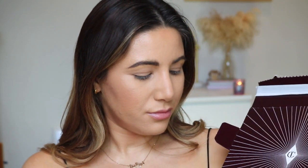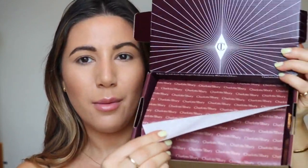So you get that in here, and then it's her signature burgundy packaging, and then open it up. Oh, and also you get free samples in here. The free samples I got were obviously the Magic Cream, because you can never have too much of it, to be honest. These little travel sizes, I put them in my makeup bag, and then whenever I'm out and about I use it.